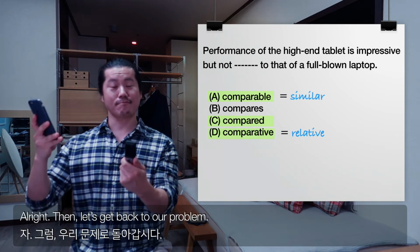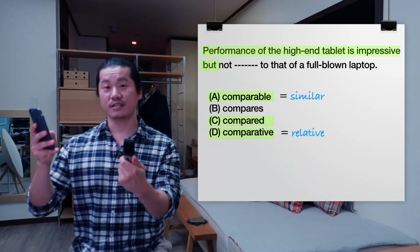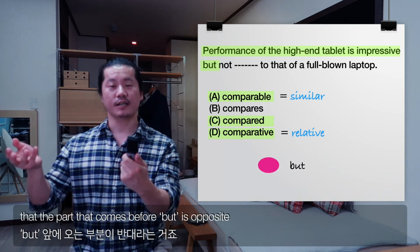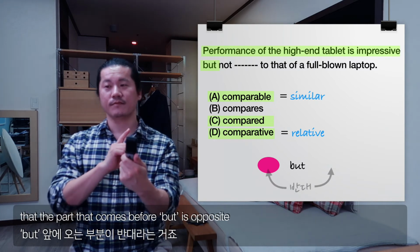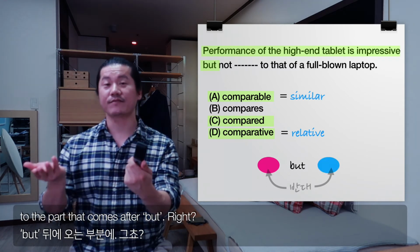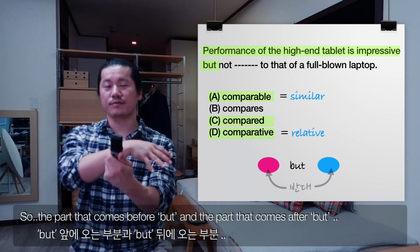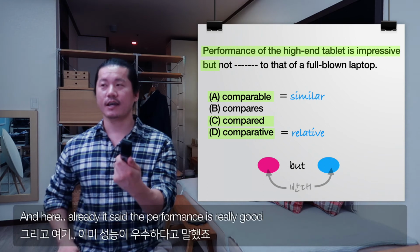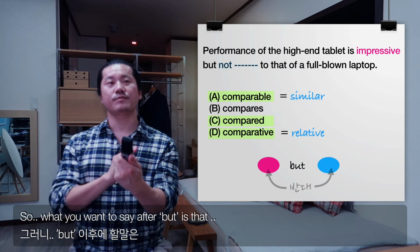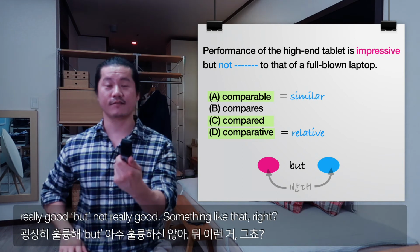All right, then let's get back to our problem. Performance of the high-end tablet is impressive, but another thing about "but" is that the part that comes before "but" is opposite to the part that comes after "but," right? So the part before and the part after, they are kind of opposite. And here already you said the performance is really good. So what you want to say after "but" is that it's not really good, something like that, right?